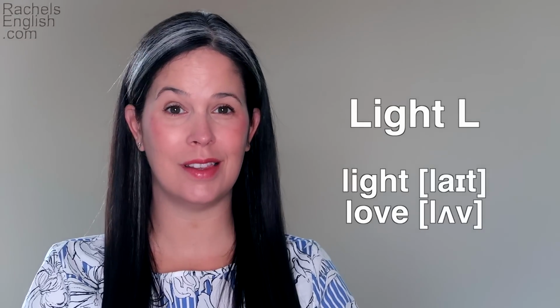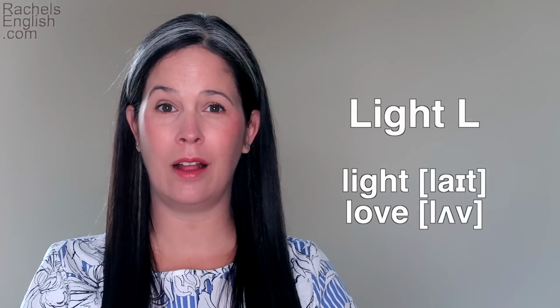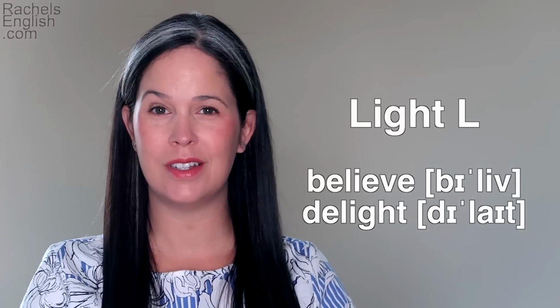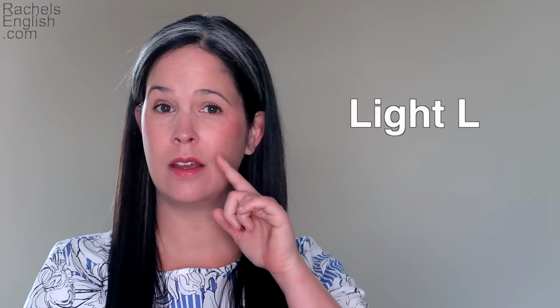The light L is used when the L is beginning a word, like light or love, or for an L in the middle of a word when it starts a syllable like believe or delight. For the light L, the tongue tip lifts and touches the roof of the mouth just behind the teeth. I've also noticed some native speakers make it where the tongue tip is pushing up on the bottom of the top front teeth.